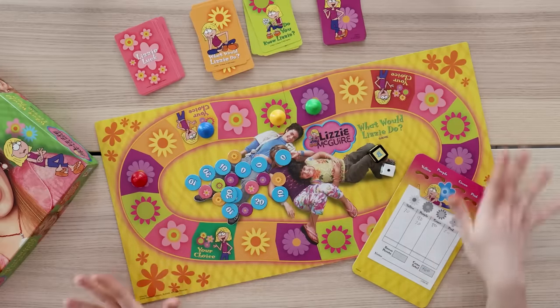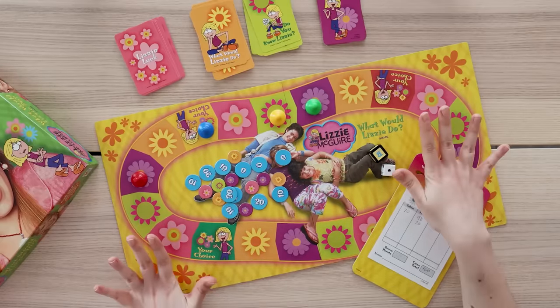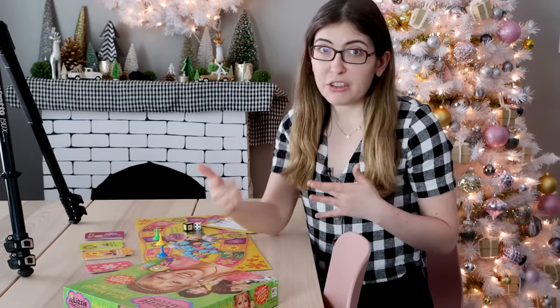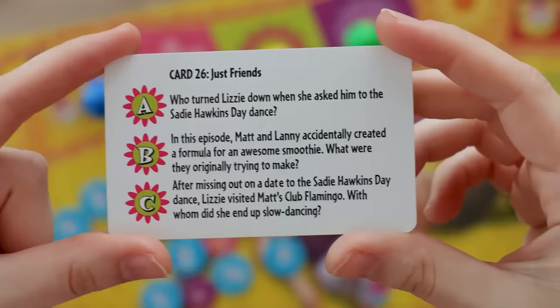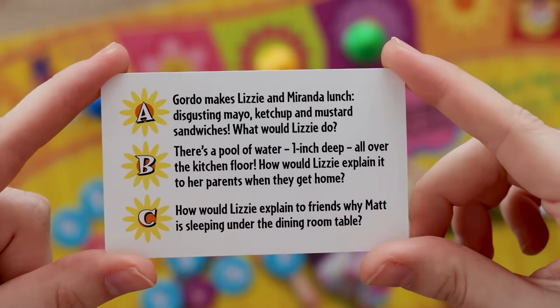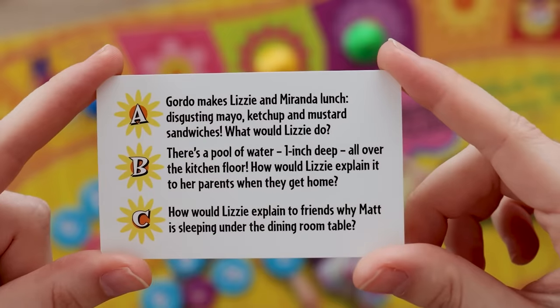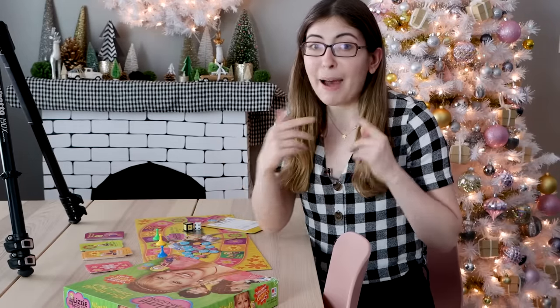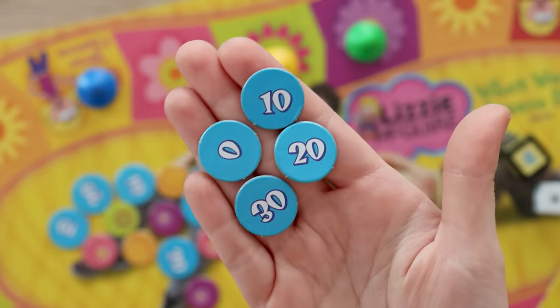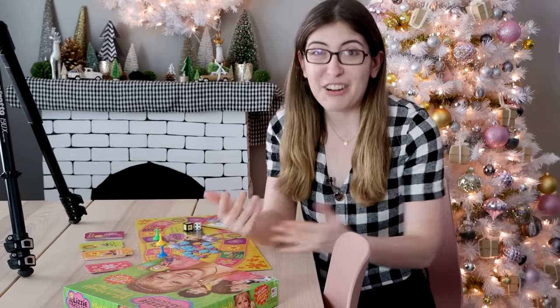So here's what it looks like. There are a lot of components. Essentially, the way it works is that based on what card you have to play on your turn, you either do a challenge, or you answer a trivia question, or you're given a scenario and you have to tell the group what you think Lizzie McGuire would do in that scenario. And for all three of those, the scoring works by the other three players giving you points based on how well you did the challenge, how original your answer was, or how confident you seem in your trivia answer.